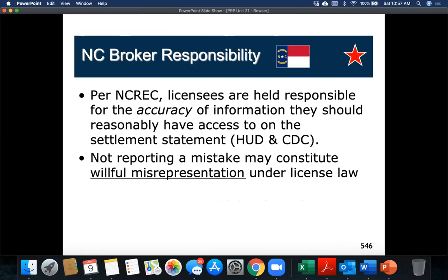What do you have to do? You are held responsible for the accuracy of information you should reasonably know. On the HUD, if it's a cash sale, and on the closing disclosure document, if it's a loan. Not reporting a mistake could constitute willful misrepresentation. For example, if they're giving you $10,000 more for your commission than what you're supposed to get, you should report that. I know you really want the money, and you're like, well, hey, they figured it out, I guess they know what they're doing. No, you're responsible. So you need to make sure that you look at that and you report any mistakes.